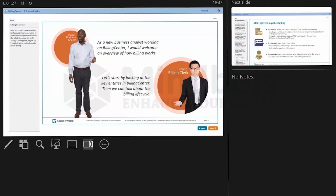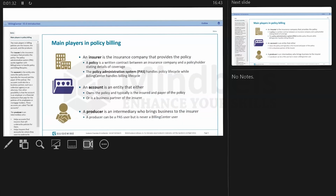Okay, so BillingCenter, let's go through the different life cycle. How does BillingCenter work?